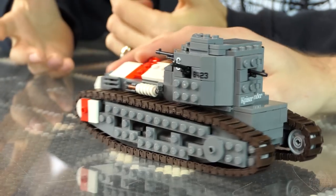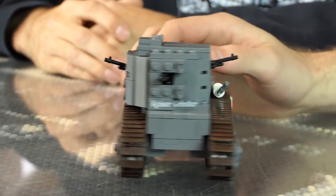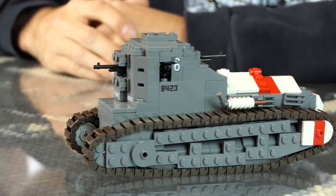There are four Hotchkiss machine guns in there, and that's its main armament. It's a very interesting design. It actually has two engines, one for each track. Essentially, you need a very skilled driver to not stall the engines when turning. They liked it because then you only need one driver, whereas previously you'd need two people, one for each side, to drive the tank.